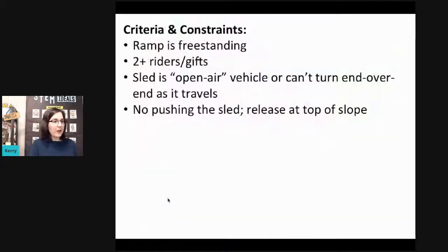Some of the things you might want to consider putting in your criteria and constraints list is that the ramp itself or the slope should be freestanding. That's up to you. You don't necessarily have to do it that way. Two or more riders or gifts, you can leave up to your students as a variable to consider, because they might find that they want to put a little more weight in their sled. Where they position the riders and the gifts can make an impact. More on that in a sec.